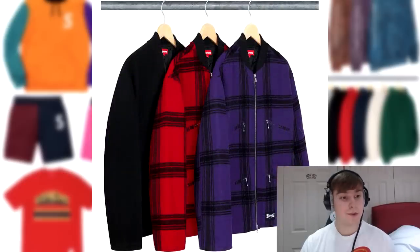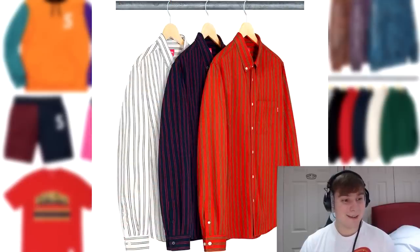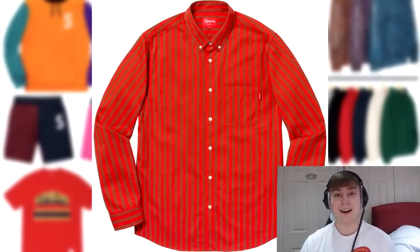Moving on to the final 2 items, we have the striped twill shirt. This is a big yikes. Yeah, I'm just going to move ahead from this piece because people really aren't appreciating the last two items in any way. The final piece for this week is the Bloodlust Mesh Back 5-panel. It's not really my sort of piece. Again, there are a couple of hats and 5-panels that I've got my eye on for this season, but this is not one of them.